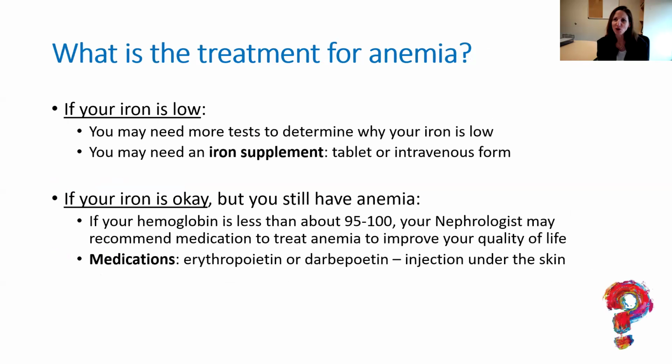So how do we treat anemia? What can we do about it? So if your iron is low, then first you might need more tests to determine why your iron's low in the first place. It can be caused by bleeding, for example. So we'd want to make sure that you don't have any sources of blood loss going on. If your iron is low, you may need a supplement, and we can do that in a couple of ways. Most commonly, we do that with a tablet, but there are intravenous forms of iron available as well.